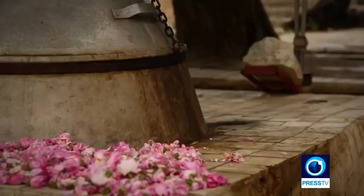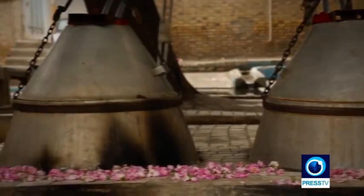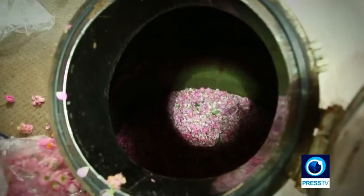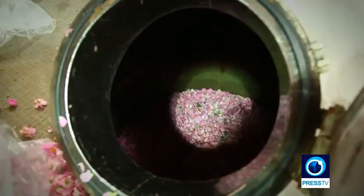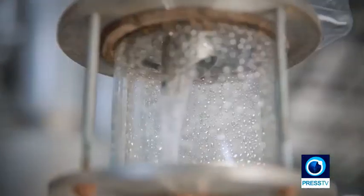The distillation of flowers and herbs has a deep history in Iran. Today, essential oil and herbal water production is not limited to family farms and small copper pots. Large companies have entered the market and dominated the field.